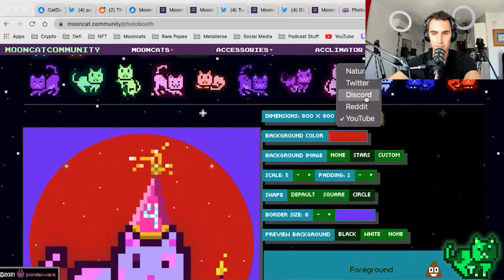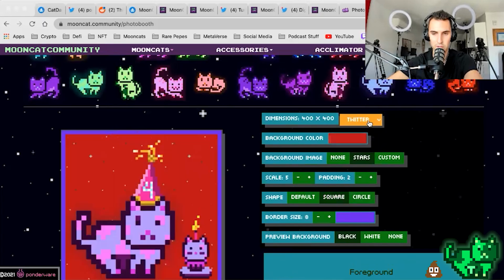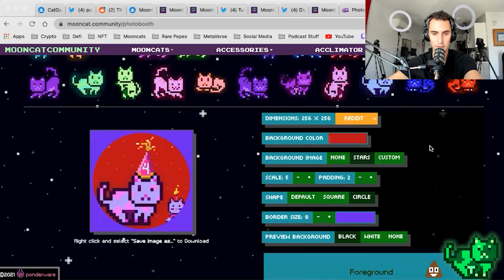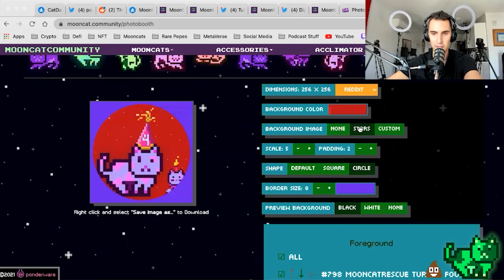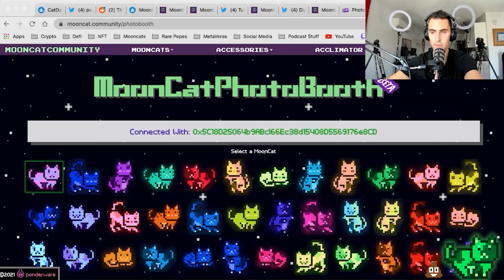Props to you guys, man. Discord, as we know, Discord's a little bit smaller. As you see, the dimensions change. Twitter and Reddit. Should probably add a Telegram one in there. I think that's the only one that's probably missing, to be honest. So the photo booth, super cool.